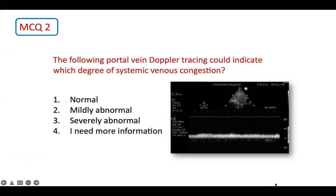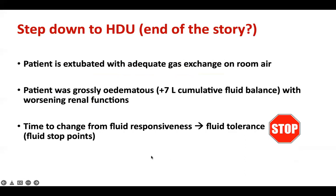So I think I will give you more information, but before that, I would like to tell you that this is normal. This is the normal non-pulsatile portal venous trace. And what you can see here, you see this non-pulsatile waveform, which is absolutely normal for a portal vein. And why this is important, I will discuss that with you very shortly.